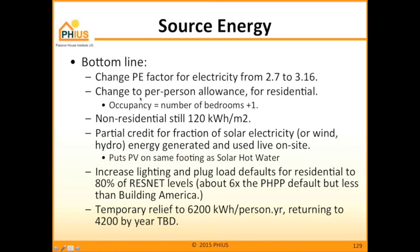Yeah, we'll skip a couple here. We know that our U.S. grid is dirtier than the European grid, so we're going to increase the source energy factor for electricity from 2.7 to 3.16. And consistent with this idea of equal share, people advocated that the energy criteria should be per person instead of per square foot, and the total source energy is the right place to do that type of calculation.